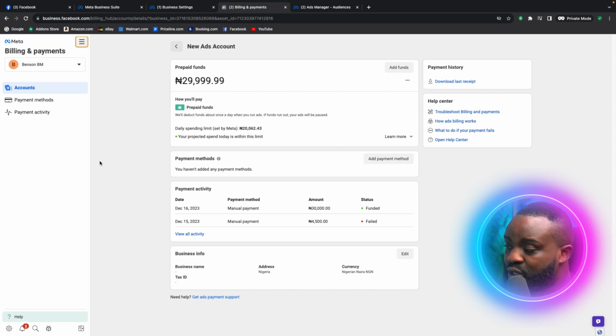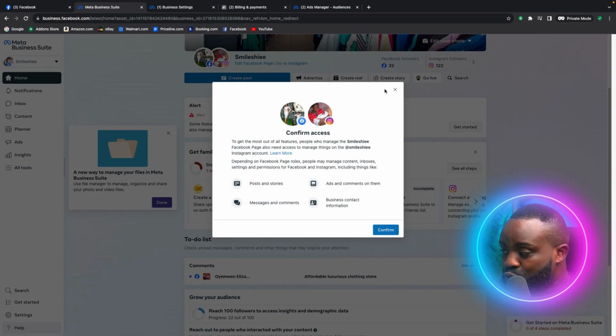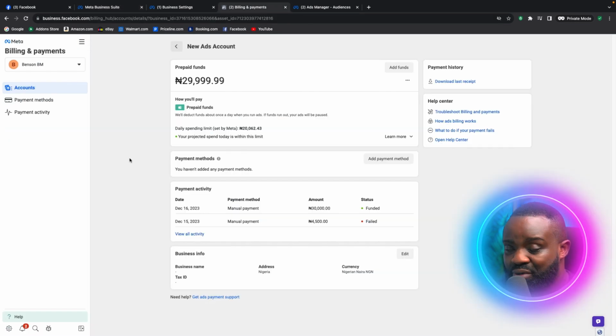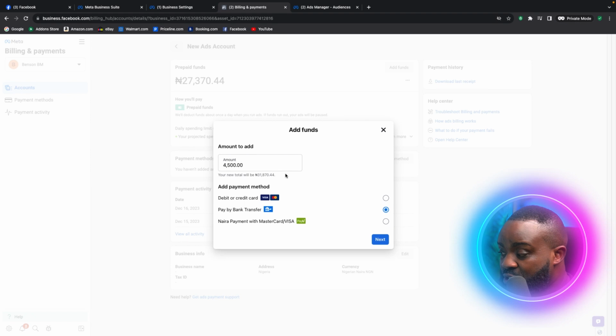Now, the first thing you need to do is to go to your billing and payments. From your business suite, go to all tools and then click on billing and payments, and then it takes you here, right? So what we want to do now is to add funds. So click on add funds, right? It's pretty much simple, straightforward. Now you can see the amounts here.